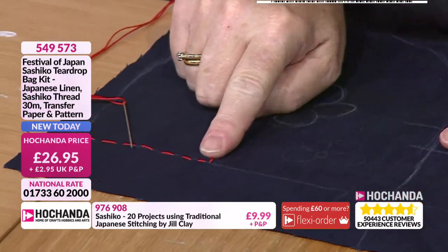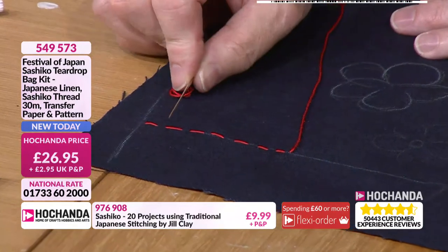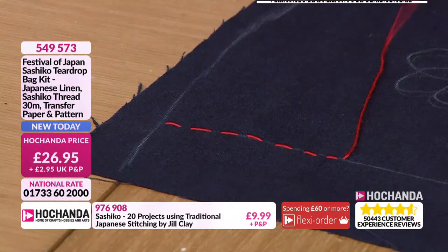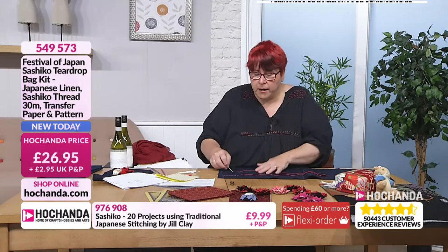Okay, so stay on the top. Yeah. This one here will drive me mad. Because it's too big? Because it's wonky. Oh, right, it's wonky. Yeah, so that will drive me mad. But the best thing about sashiko is when you're taking it out, it comes out really easily.